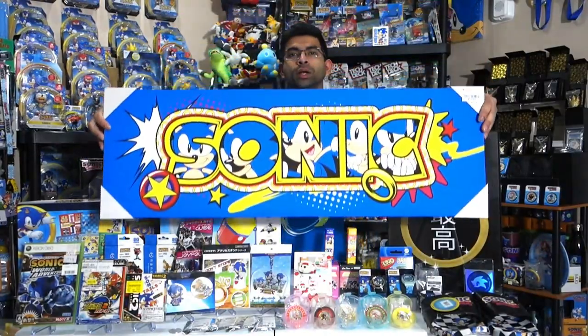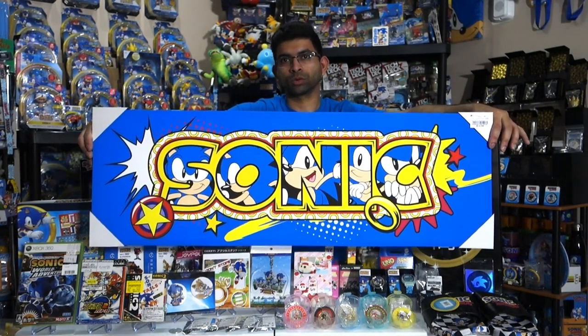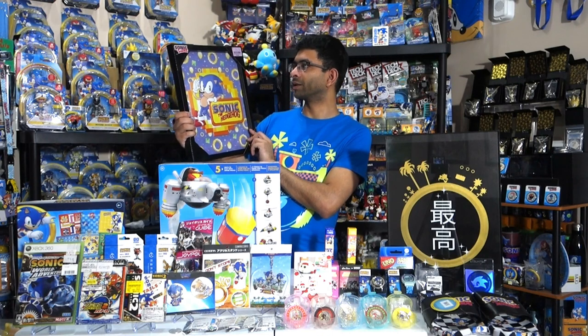And this is the other one. This one's kind of cool. It just has Sonic inside of the letters, and then it's surrounded by rings, so it's pretty cool also. I found both of these at Burlington. They were both $14.99. All right, staying on the wall topic, we do have this item.